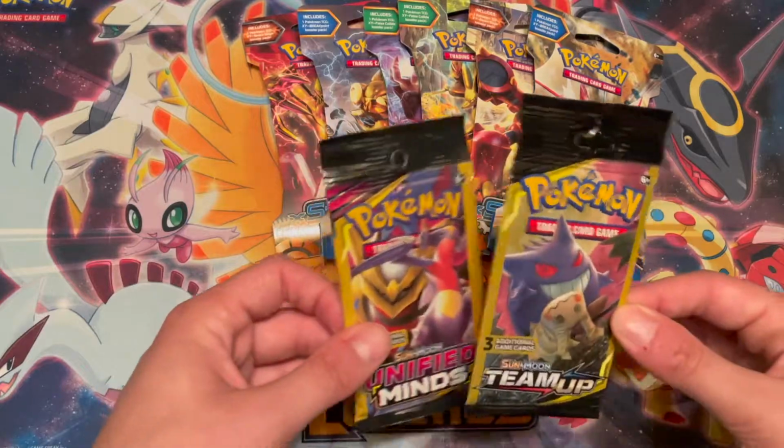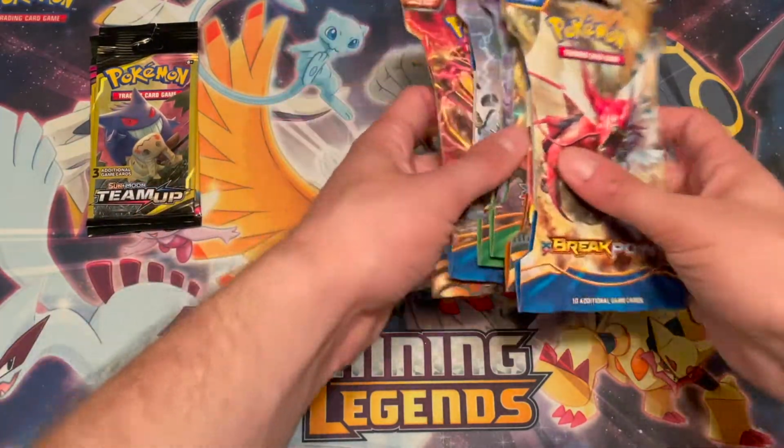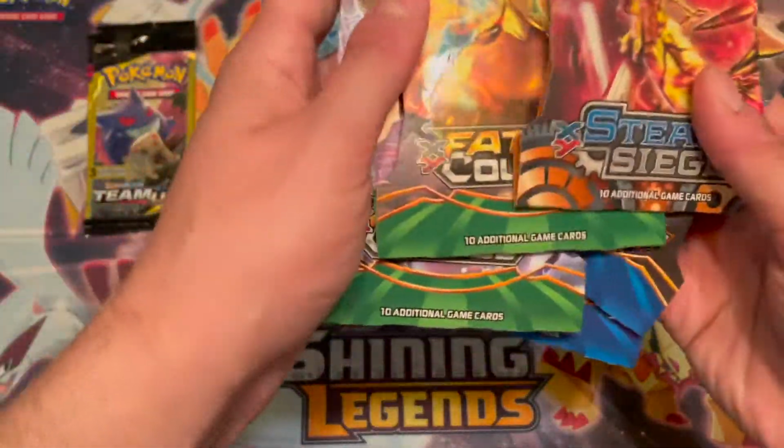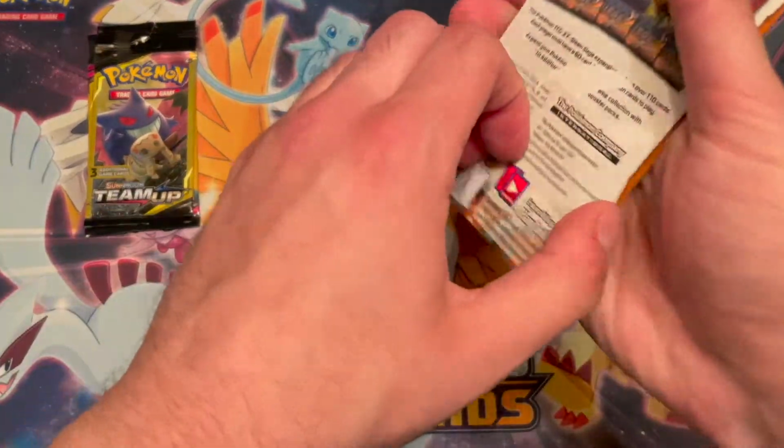And I think we'll open these 2 last because I want to know later how they went. And I guess for these, we could just mix them up. We could just do a little bout of whatever is in here. And we will start off with the Steam Siege. I'll move these to the side, and we'll start going at them.